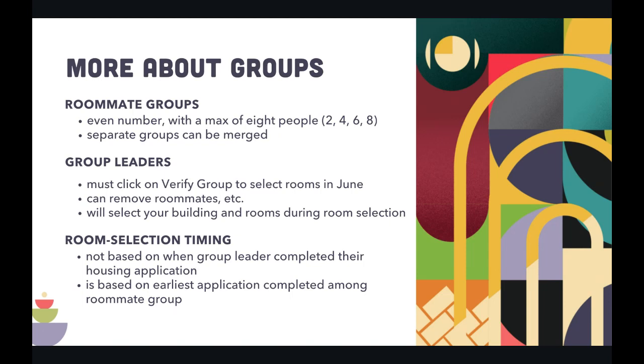We also want to point out that timing for when you get to select your hall or room is not based on when the group leader completed their housing application. It will be based on the earliest completed application date among your roommate group. Finally, we want to be sure that you know that after roommate selection closes on May 15th, there are no changes to groups and students cannot add or remove any group members.